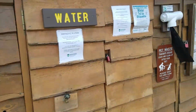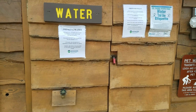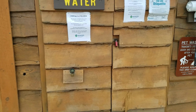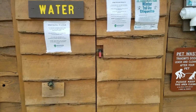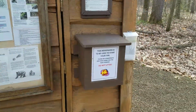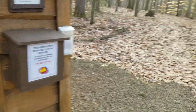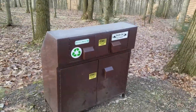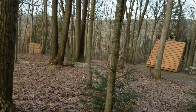Now they also got drinking water here, and we'll talk more about the water in Oil Creek later on. Obviously not at this time of year, but during the summer, there's a big 50-gallon tank or 30-gallon tank or whatever in there, and you can get water. They've got waste bags for pet waste if you're walking your dog. They also even have a box full of newspaper for you to use to get your fire started. So I'll tell you what, local community here, and there's recyclables and a trash bin, so you don't have to pack your garbage out.